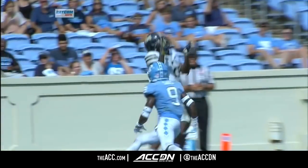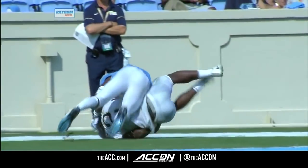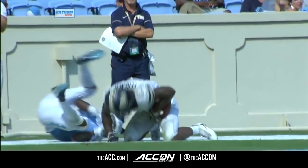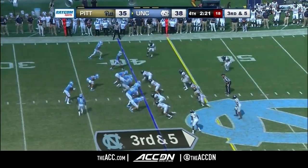It was Sales trying to. Yeah, Sales is going to get the right hand in and jars the ball a little bit, but I didn't necessarily see it come out. Looks like he's got it pinned to his side. 3rd and 5.